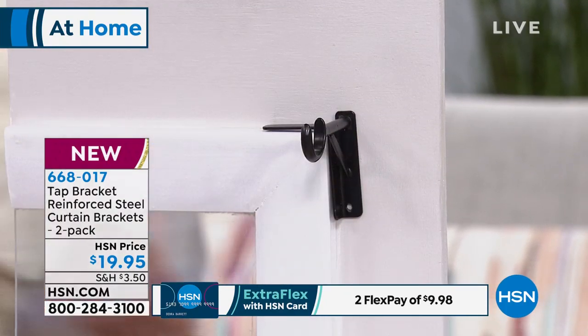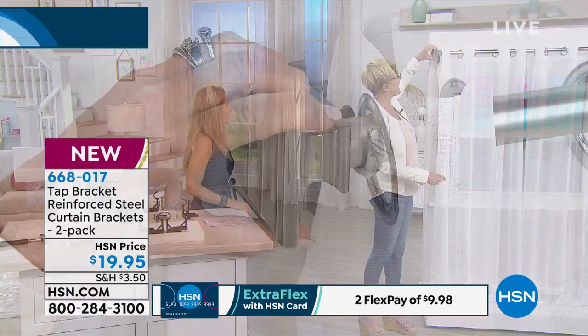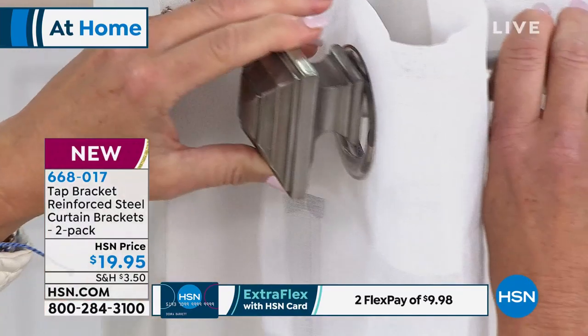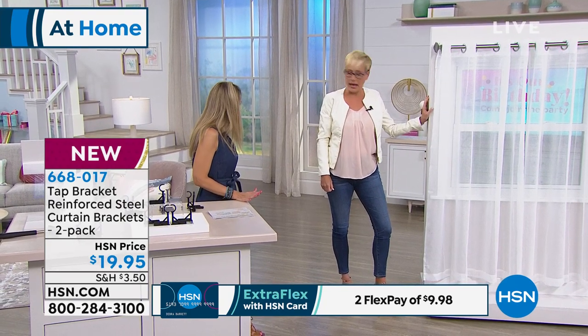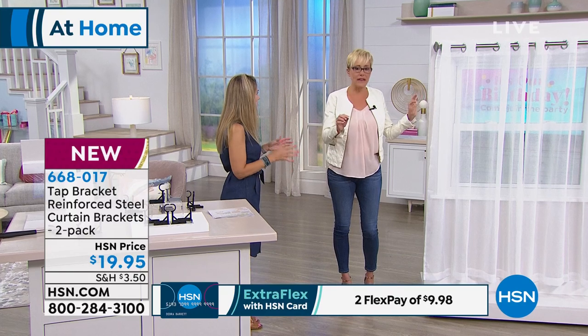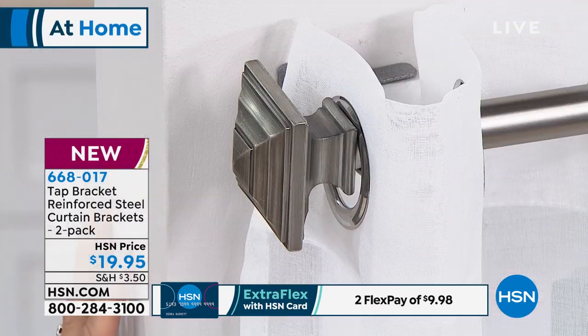And then this hook on here is going to be able to hang any standard curtain rod. So you see we've got it right here. All you're then doing is picking up any standard curtain rod and putting it right into those hooks, and you are set to go. I said windows, but this could be over your sliding glass doors. Absolutely. Anywhere that you have a casing, so it has to have that border. Anywhere that you have the casing, you can tap this bracket right in and hang.